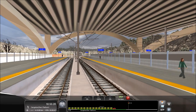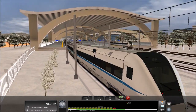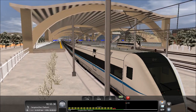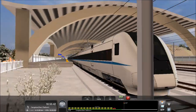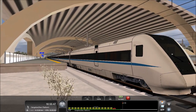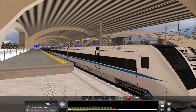Now, how much of the train can we get on this time, do you reckon? Well, as long as we get most of it on, we'll be alright. Just get a bit of power, just to get ourselves on there a bit better. There we go. I just love these trains. It's just so different. But it also reminds me a lot of the Japanese high-speed trains. They're very similar in design. So that's a reason why I like them.